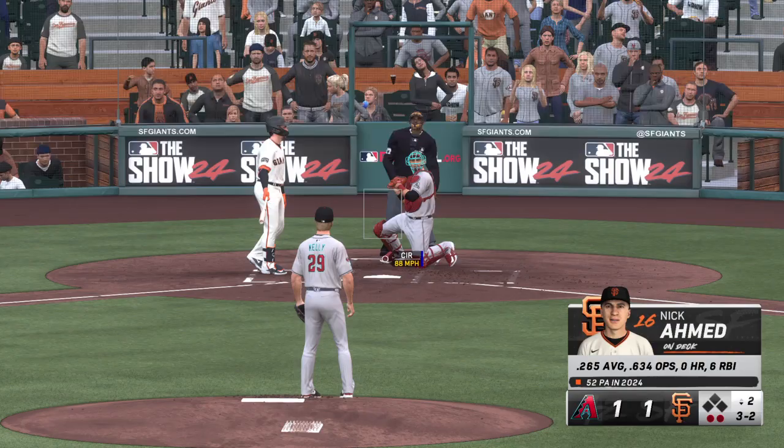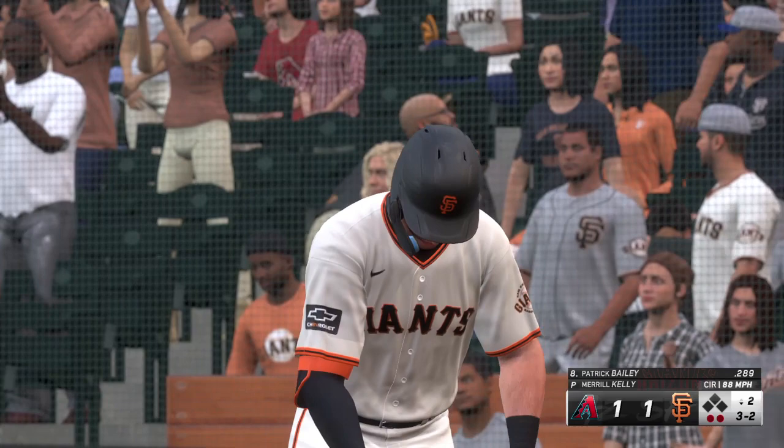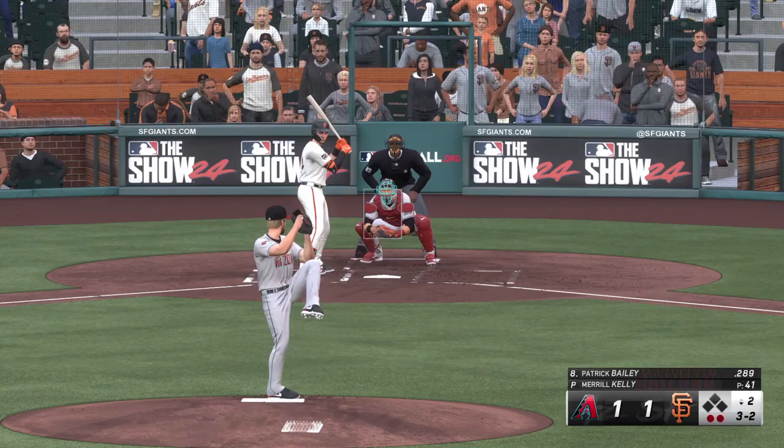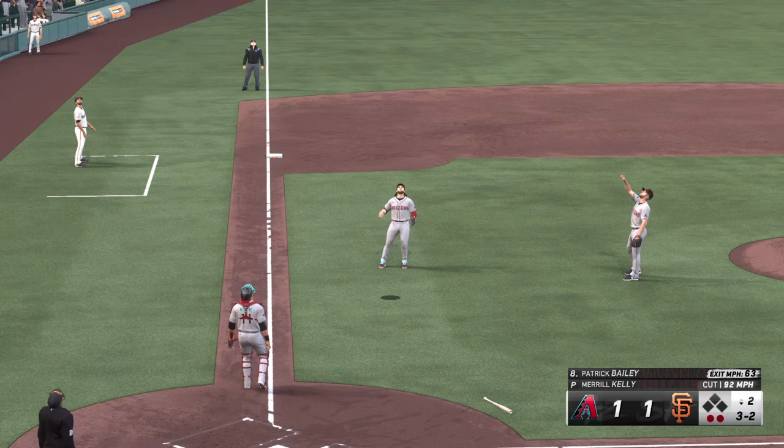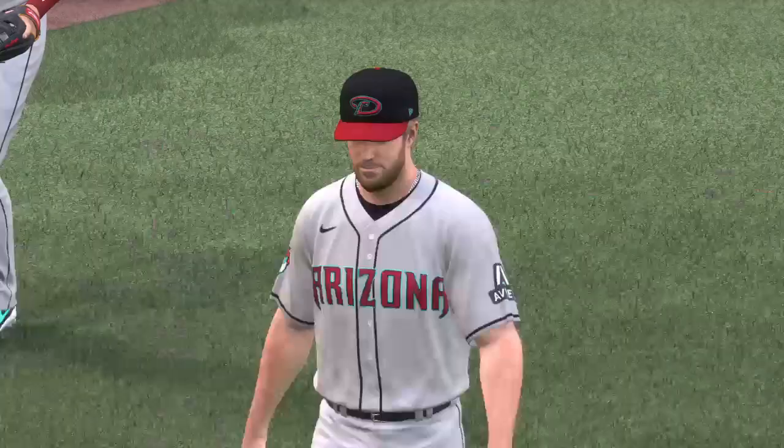And that skips into dirt. This one in the air. Suarez has this one sized up, and he makes the catch. And that's the inning. We play two full innings, and we're tied 1-1.